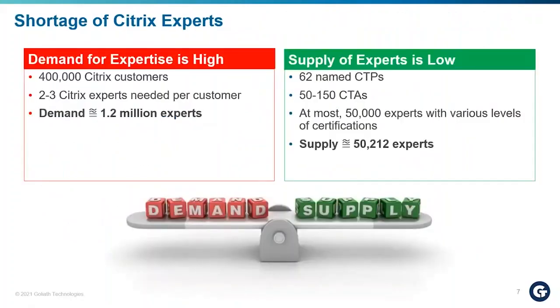I talk about some of this, which was the demand for Citrix expertise versus the supply of Citrix experts. You see that we have our demand of expertise versus the actual pool of experts that are available in the market. So in my experience, when you run a virtual apps and desktops deployment, you need roughly 2, maybe 3 Citrix experts to support it. And these are dedicated experts. These aren't really someone that touches on Citrix, but also touches on Exchange and Active Directory. They really need to be dedicated to the Citrix environment.